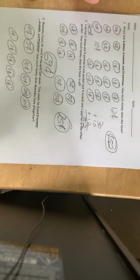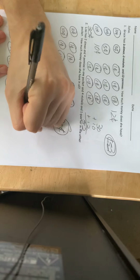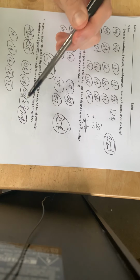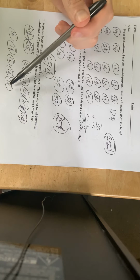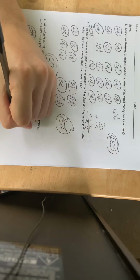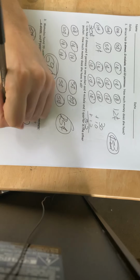5 plus 5 equals what? 10. Good. So let's cross that out and put another 10 over here. So now how many do we have? Let's count by tens. 10, 20, 30, 40, 50. Good. 51, 52, 53, 54, 55. So how much cents does he have altogether? 55 cents. Good job, guys.